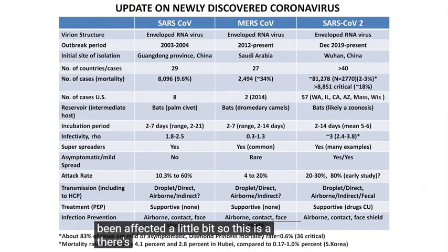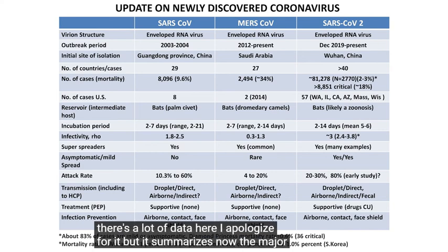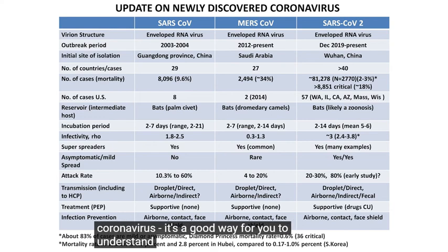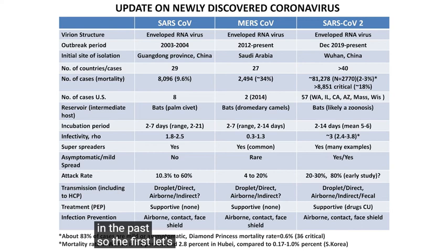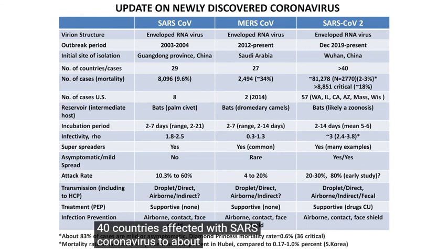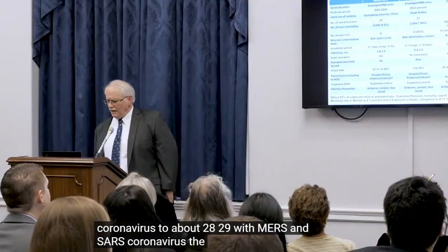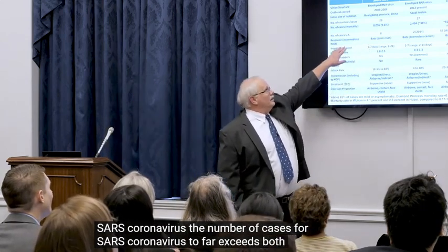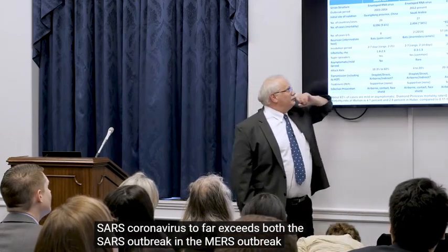So there's a lot of data here. I apologize for it, but it summarizes the major characteristics of SARS, MERS, and SARS coronavirus 2. It's a good way for you to understand why this thing is so much larger in scope than anything we've seen in the past. So let's just look at the number of countries involved. There's over 40 countries affected with SARS coronavirus 2, about 28, 29 with MERS and SARS coronavirus. The number of cases for SARS coronavirus 2 far exceeds both the SARS outbreak and the MERS outbreak.